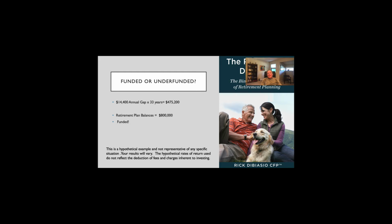In other words, if they didn't make a dime on their investments and they never spent, in this example, more than that annual gap of $14,400, then it's pretty much mathematically impossible for them to run out of money. But we take it a step further in every case, and at this rate, they're burning money, if you will, by spending $14,400 out of $475,000. At least the first year, they're taking money out at the rate of 1.8%.